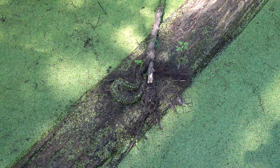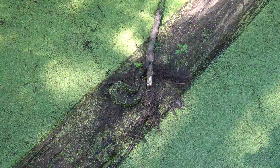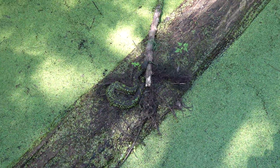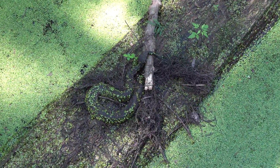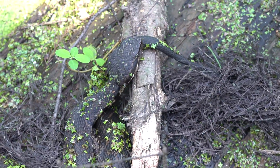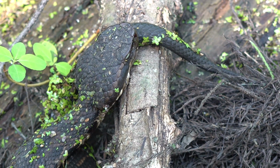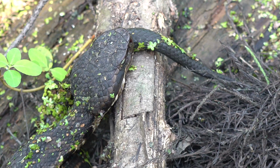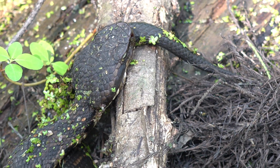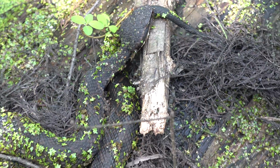Are you serious? Alrighty, folks. Got us a cottonmouth. And it is hanging out. That's its tail there in front. And you can see where it just blends in really well from all the duckweed.